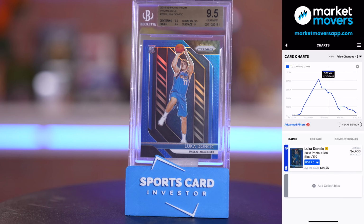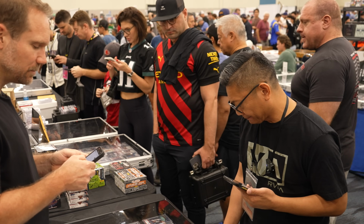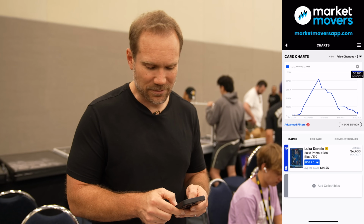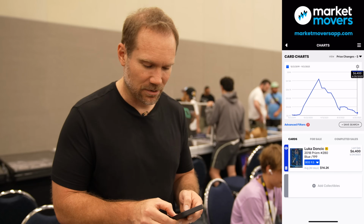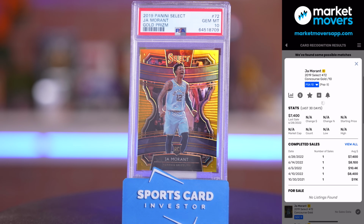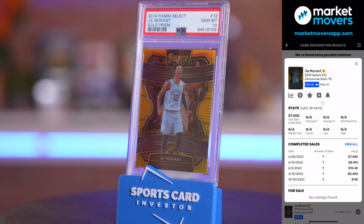God, at one point that was a $50,000 card. Correct. That's wild. Because the last 2 BGS sales, the one before that was $65, $66. And the one before that was $7,500. So it's not like the $6,400 was just an abnormal sale. I see a 10 of that sold for $7,400, but that was over a year ago. I don't see any recent sales.